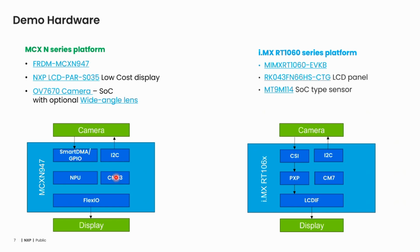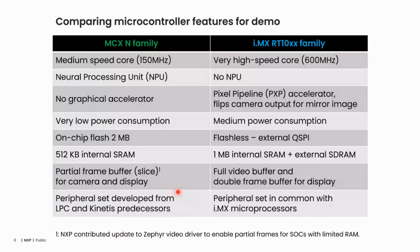You can also look at the internal architecture of each MCU, and you can see that the interfaces are different, the core is different. We're either running on the NPU or running on the Cortex, so there are also differences if we look at the microcontroller features. For MCXN, we have a medium speed core, which is the Cortex M33 running at 150 megahertz. And the i.MX RT 1060 is part of the crossover family.